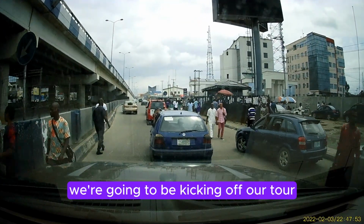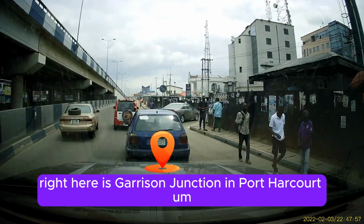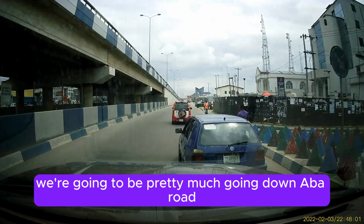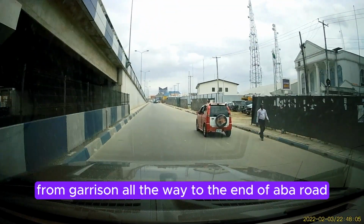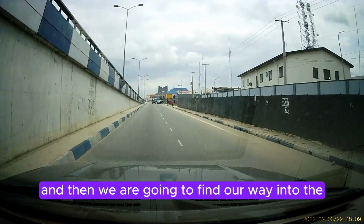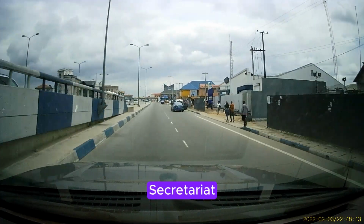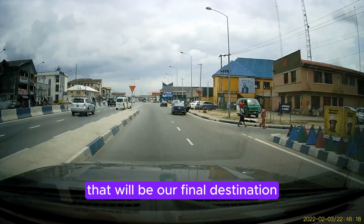Today we're going to be kicking off our tour from Garrison Junction. Right here is Garrison Junction in Port Harcourt. Today we're going to be pretty much going down Aba Road from Garrison all the way to the end of Aba Road. And then we are going to find our way into the Rivers State Secretariat Complex in Port Harcourt. That will be our final destination.